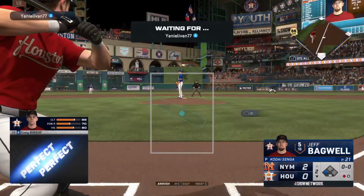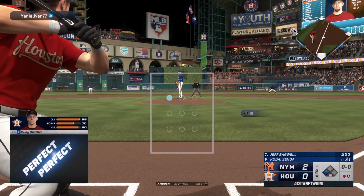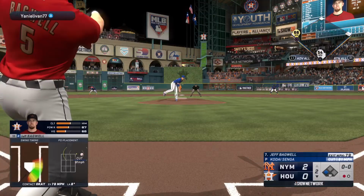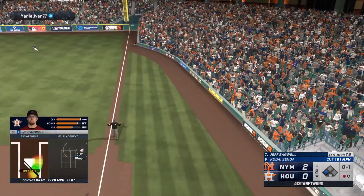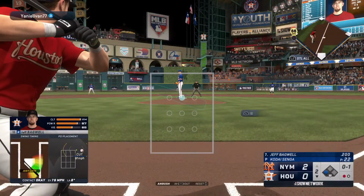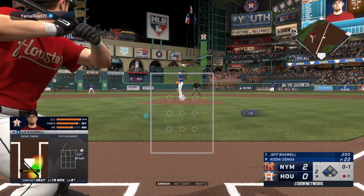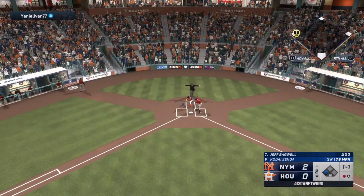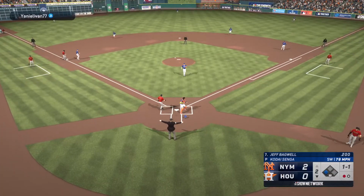Here's the veteran first baseman. First baseman, number 5. And that one fouled off. Well, he knows they don't want to give him anything to hit, but when you've got opportunities to drive in runs, you've got to expand the zone. He's capable of going out there and doing damage with it.